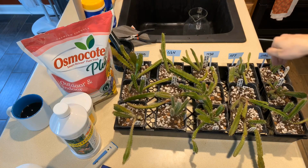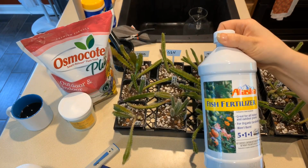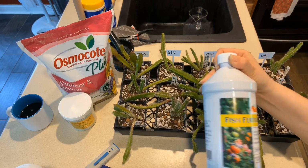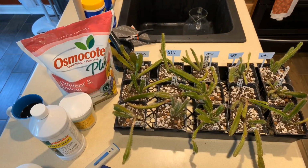And then we've got AFF here, which is my least favorite thing in the whole entire world because of the smell. I think it's amazing fertilizer. I think it smells really bad. So AFF is going to be our Alaska Fish Fertilizer. And then we've got MSU.